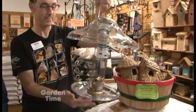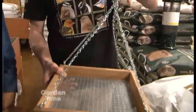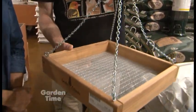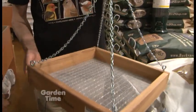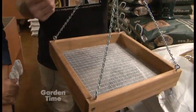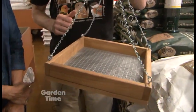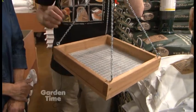Very nice. Mitch, I see that you have some other type of feeders here. And what are these for? Oh, okay. So this is what we call a tray feeder. And it has a screen and welded wire mesh on the bottom. So this is a great feeder for offering seed like millet that I talked about before and cracked corn to those ground feeding birds. So this is wonderful because it lets that water go right through and it keeps the seed as fresh and as dry as possible.